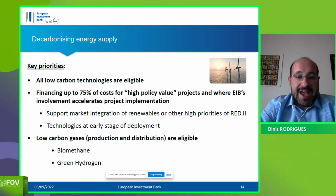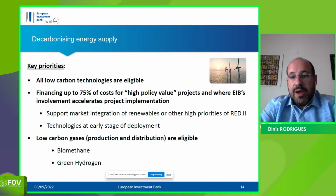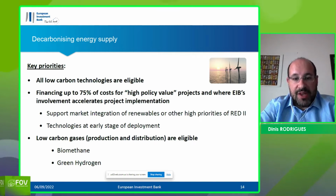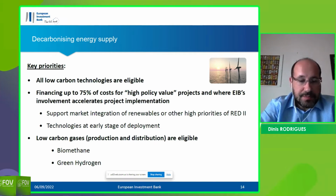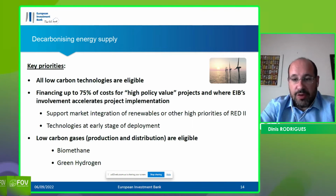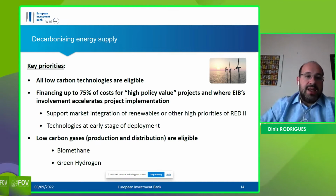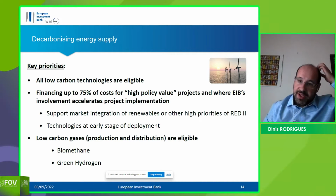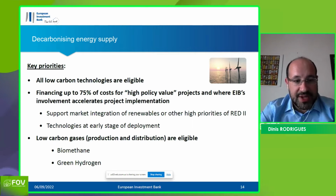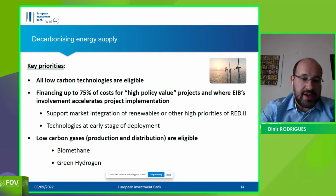We can also finance up to 75% of the eligible costs for high policy value projects, and where EIB involvement accelerates project implementation. In this case, typically the projects need to be aligned and comply with the requirements imposed by the Renewables Directive 2. Technologies at the early stage of deployment can also be supported, and when we speak about low carbon gases, we are typically speaking about biomethane and green hydrogen.